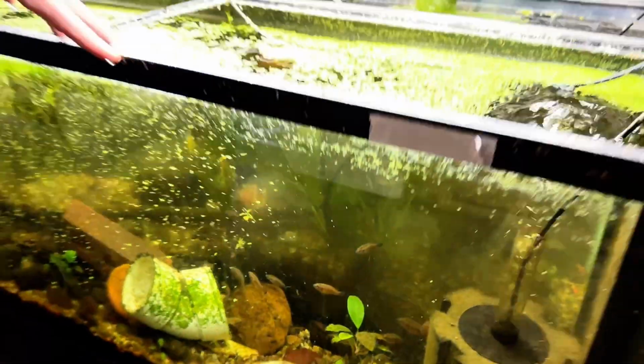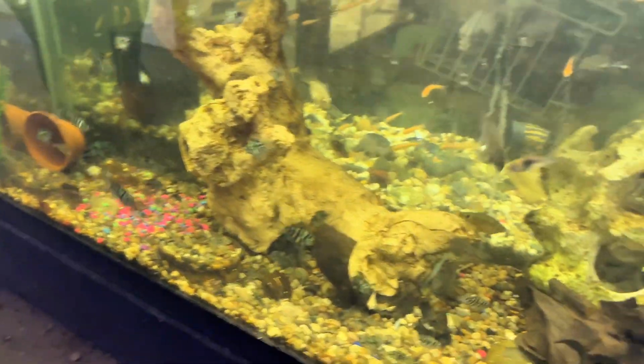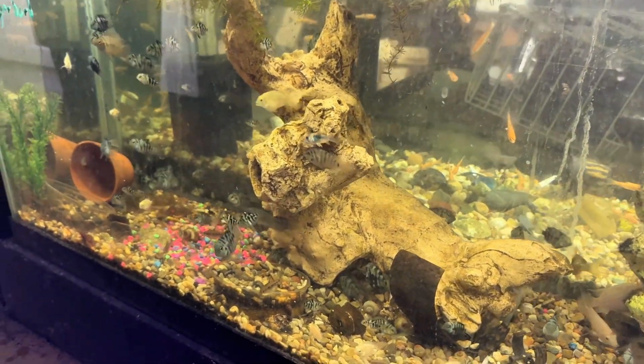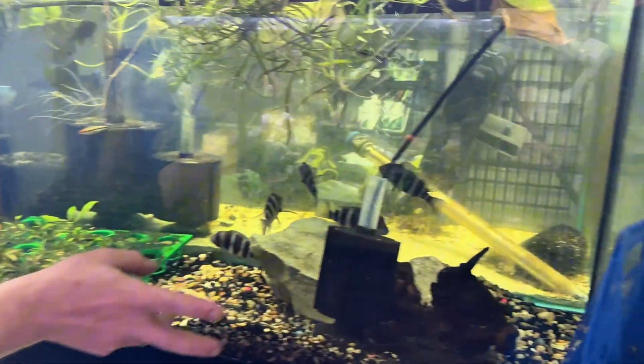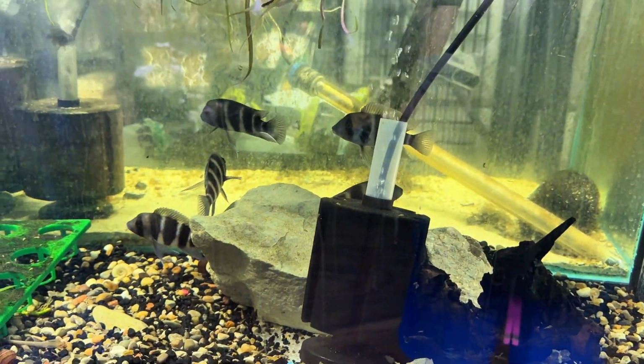These are like $10. We also have polar blue parrots. We have a ton of them. $5 a piece. Whatever color you find, we can mix and match. We can get you a breeding pair, male and female, but $5 a piece. We also have a small group of Frontosa. There's a couple people asking, but yeah, there's a small group of Frontosa.